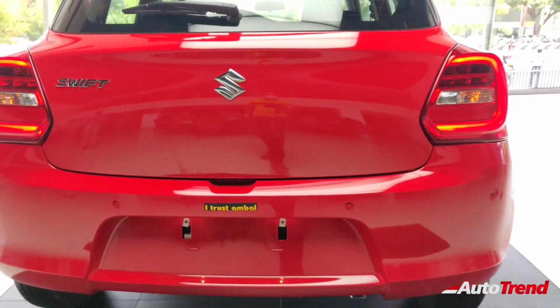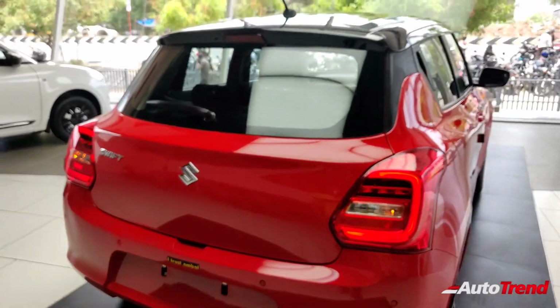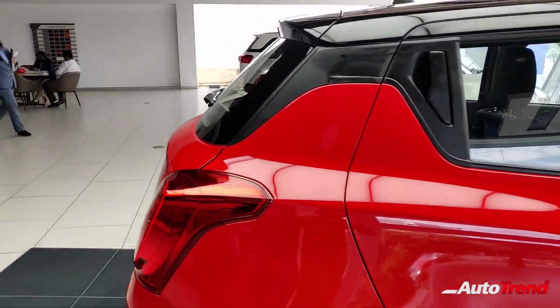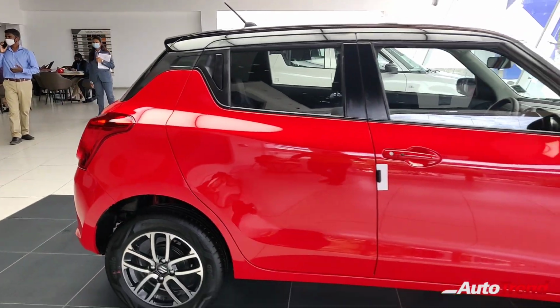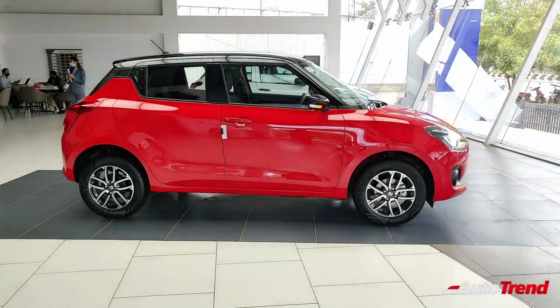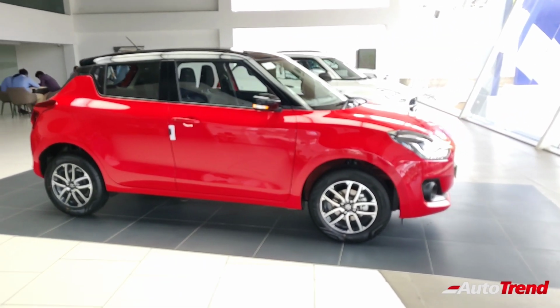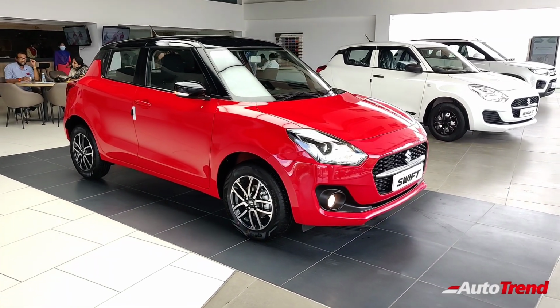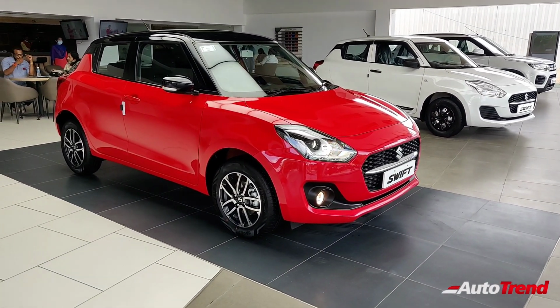And yes, similarly, a rear windshield wiper, washer and defogger are available only on the top-spec ZXi and the ZXi Plus variants. In order to provide a coupe-like 3-door look for the Swift, just like before, the rear door handles are integrated into the C-pillar, blending into the contrast black roof. So that was all about the updates on the exterior of the 2021 facelift Maruti Suzuki Swift. Let's now get inside this car to check out the features.